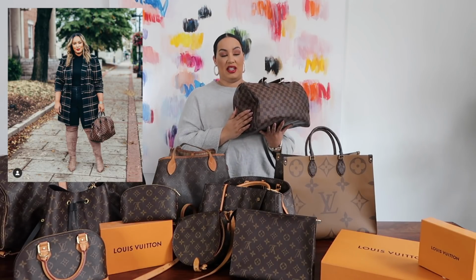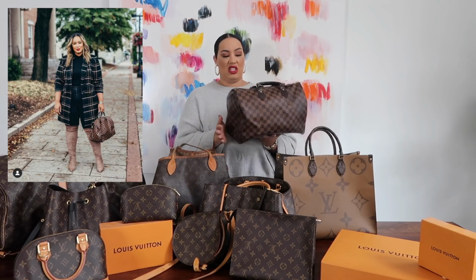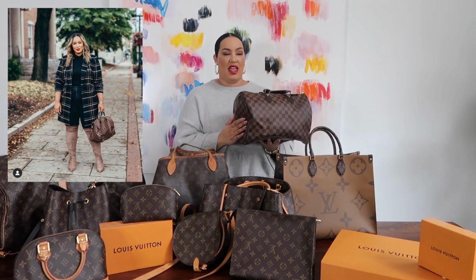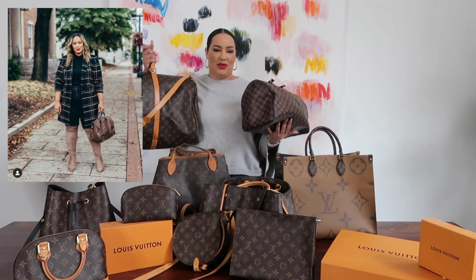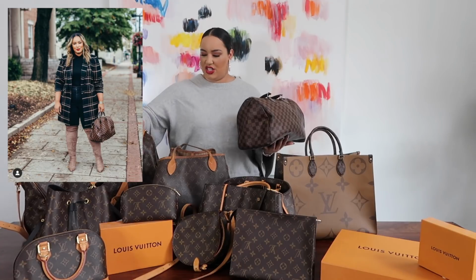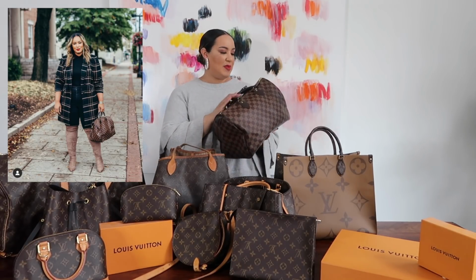This is a Speedy. It comes also in different sizes, but they're numbered. So this is a 35. The largest Speedy is a 40, and after 40 you get up to luggage, which is this. Well, this is a bandolier because it has this long strap, but this is a 55. But 35, I love this bag.